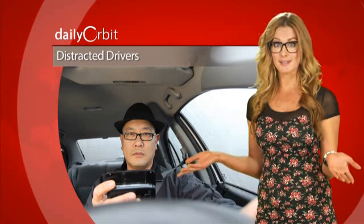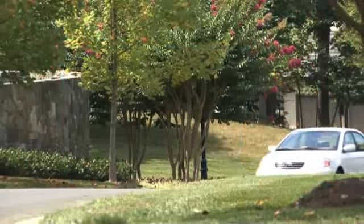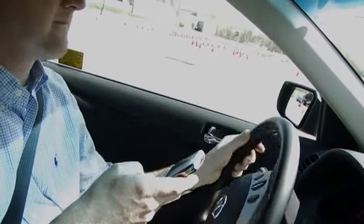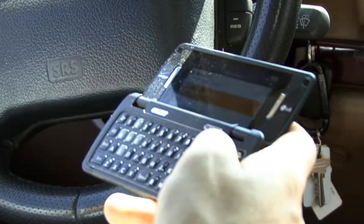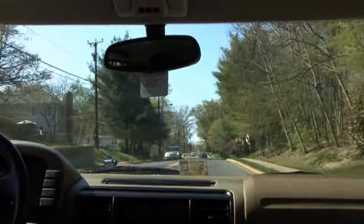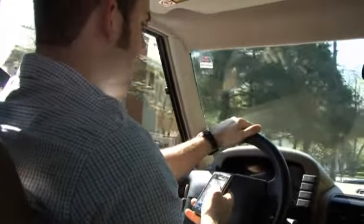So the commercials make it look like it's a 16-year-old girl in a pink SUV that you have to worry about texting and driving. But new research says that's not so. In fact, researchers found that it's college-educated, middle-aged men that are most likely to text and drive. A survey showed that men in general were 10% more likely than women to be on their phones while driving, and those who earned more than $100,000 a year were top offenders.